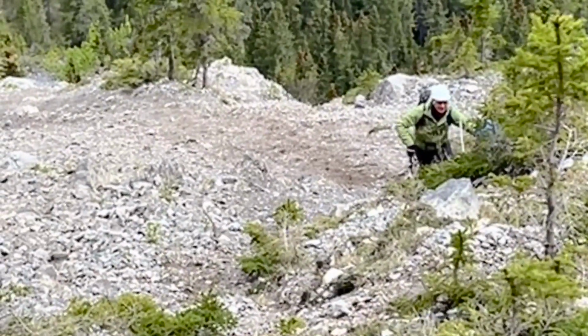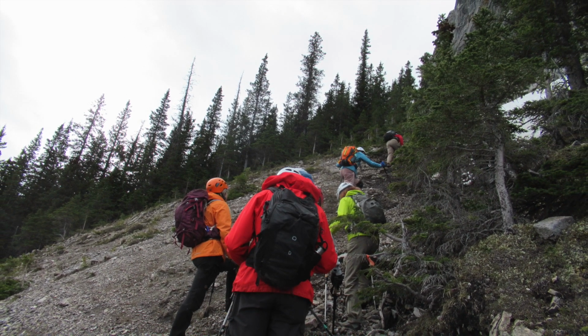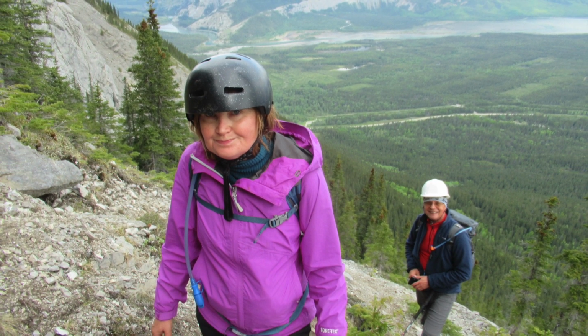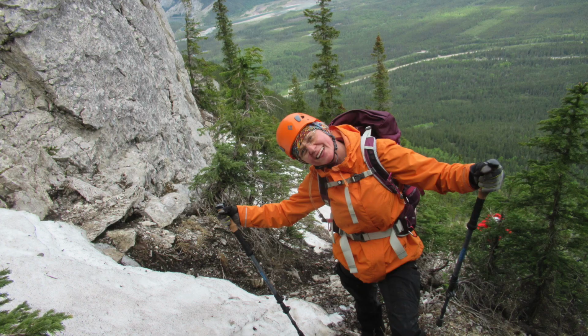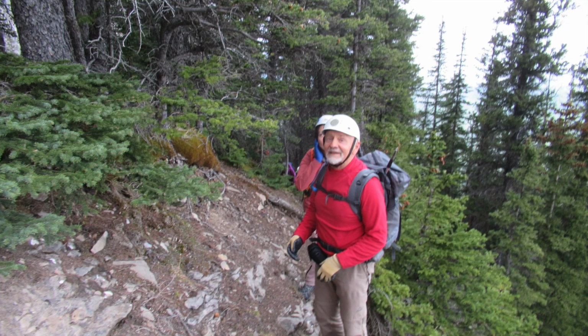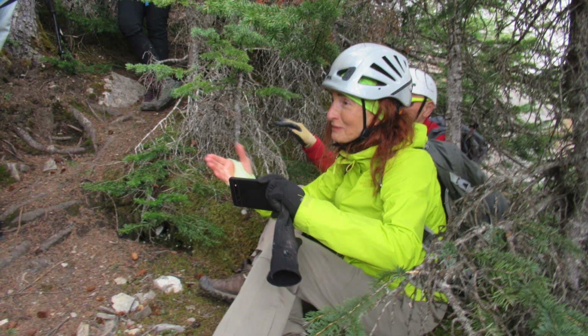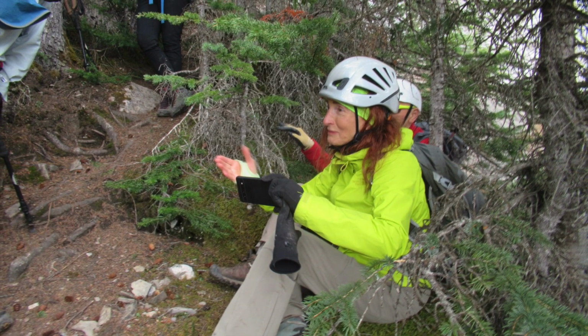Oh, that's Andrzej scrambling. That's the whole group. That's Beatka and Andrzej. Oh, and that's Grace looking beautiful. Here is Roman looking the way you know how. That's Basia.